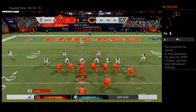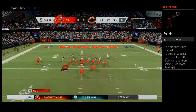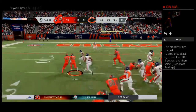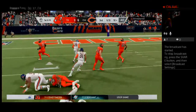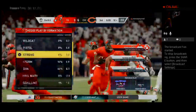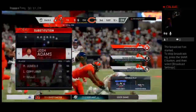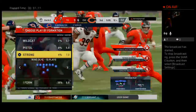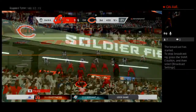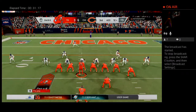Still in search of their first touchdown of the game, but they're on the move. 1st and 10. The first carry for Josh Adams. And he'll get 4 there, down to about the 12-yard line. And that's one of the reasons you like to blitz even on run downs. It confuses the blocking assignments. It doesn't allow those offensive linemen to get up to the second level. Following the pickup of 4, here's 2nd and 6.